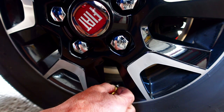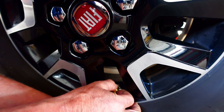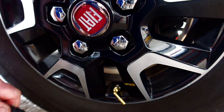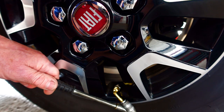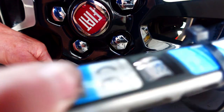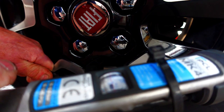Let's go around that way, so then I can come underneath. We'll just pop that in. And then I can get this Vovlix inflator onto the extension better. Let's get set up. There we go. And what are we on? We are on 50 PSI. So let's get this whacked up.